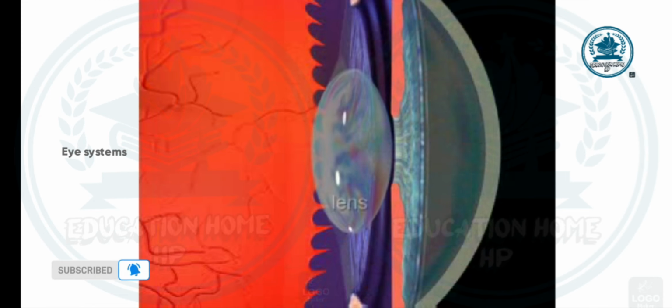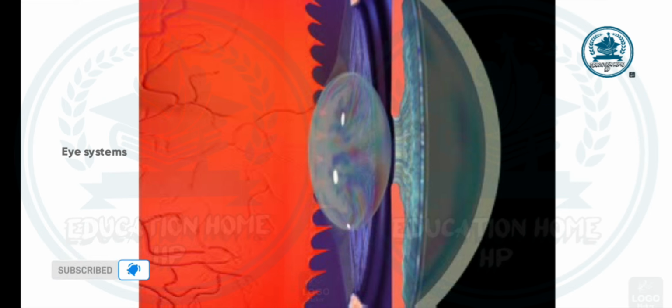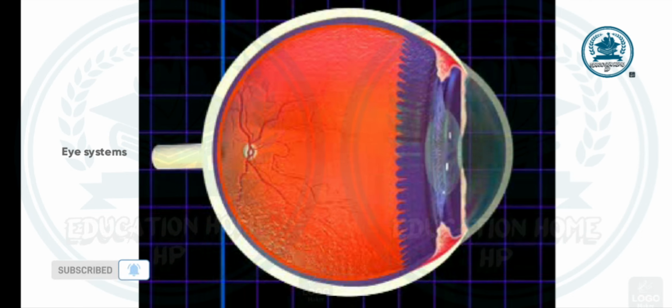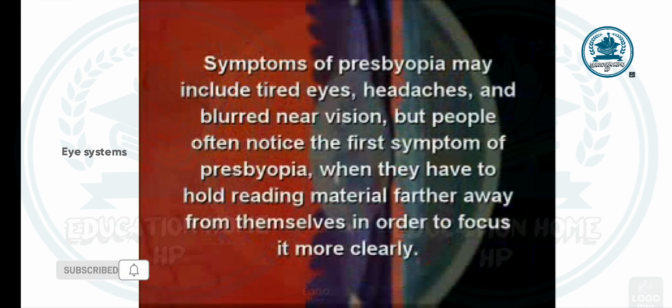In normal vision, the lens is elastic and can change its shape to focus light onto the retina. The focusing power of the eye depends on the amount of elasticity in the lens. As we age, the elasticity in our lens decreases and causes presbyopia. A presbyopic person sees faraway objects more clearly, and light from nearby objects focuses behind the retina, causing these objects to look blurred. Symptoms of presbyopia may include tired eyes, headaches, and blurred near vision.